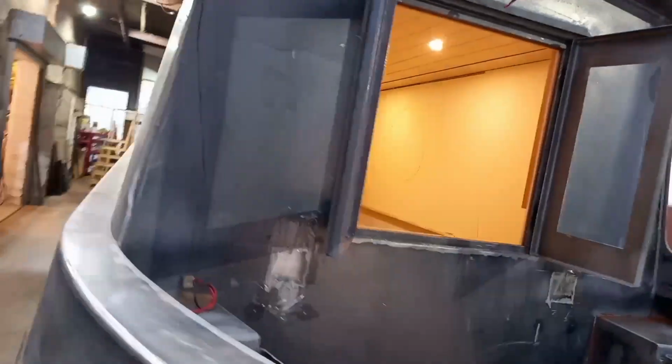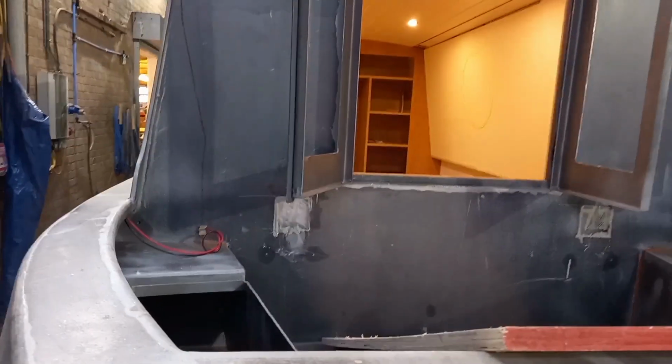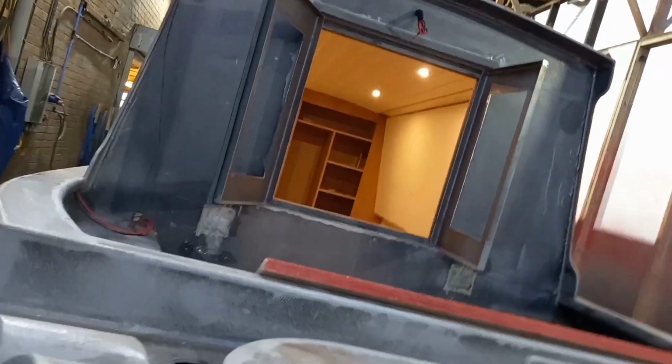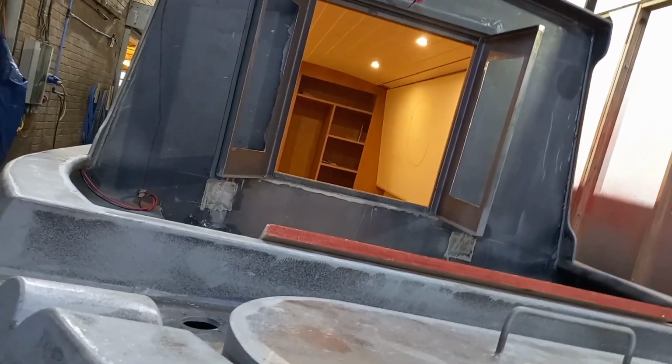And as you can see, those are the doors to the window, as opposed to having doors that lead out onto the front deck.